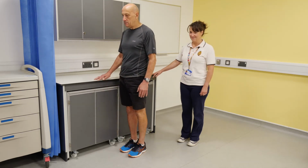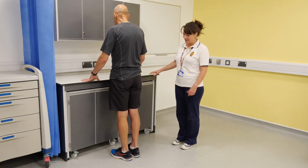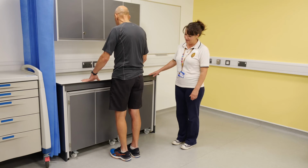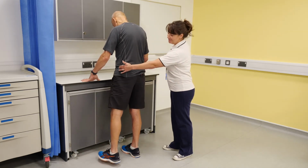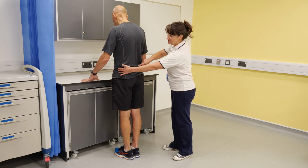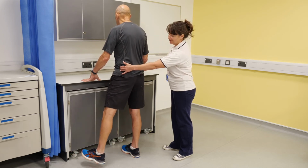Okay. So this next exercise is hip abduction. It's lifting the leg out to the side. So you're going to lift the leg out, slowly back in. Try not to move the body. Your body needs to stay really nice and still, and just the leg moves.